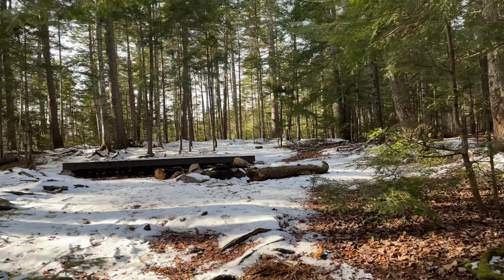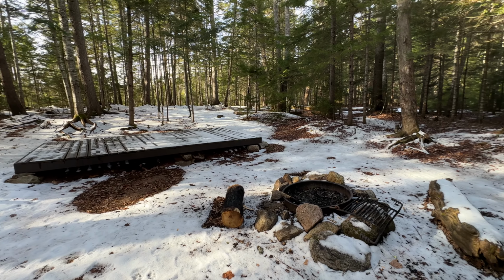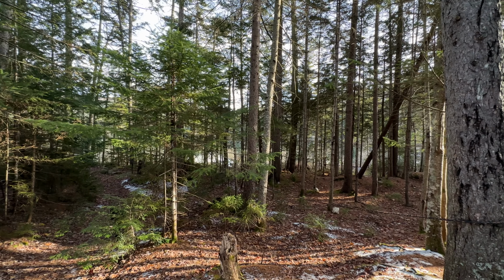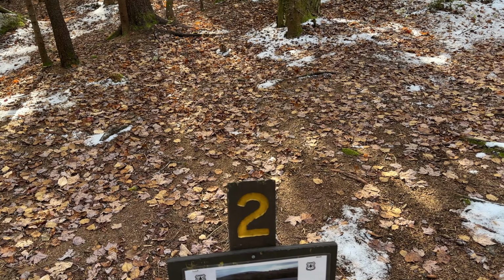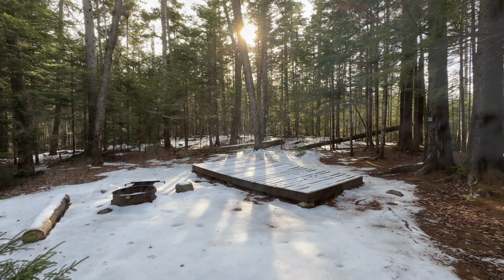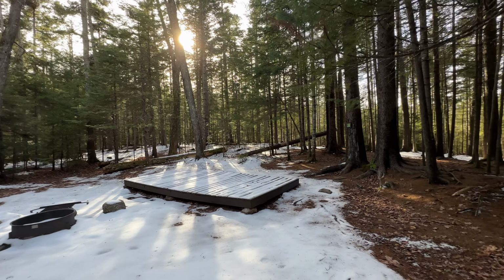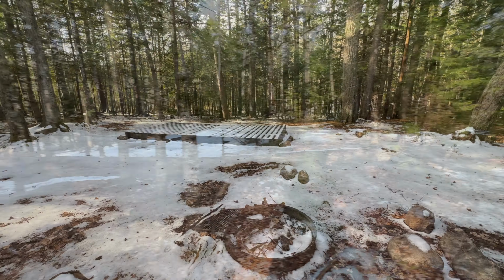Here is site one. Looks good to me. Through the trees, not very far, I can see the next platform. Looking this way, I can't really see the pond, but I can see the water through the trees, kind of. Here is site two. Site two looks great to me. The only thing I could possibly complain about would be that you can see the other platforms, 1 and 3.